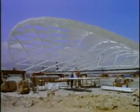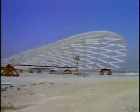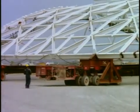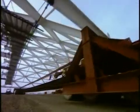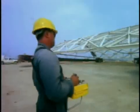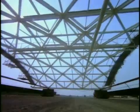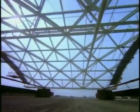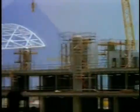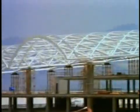But the roof segments were so large, they couldn't be moved with existing equipment. So engineers came up with this. A behemoth robotic transport crane, piloted by a single operator with a remote control. Once at the site, giant cranes stretching 20 stories high carefully lifted each piece into place.